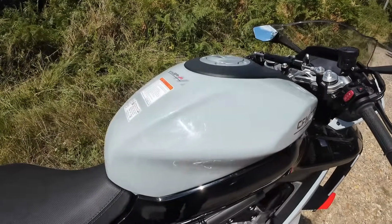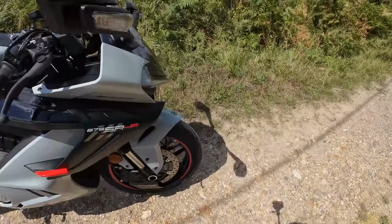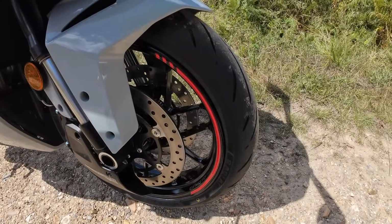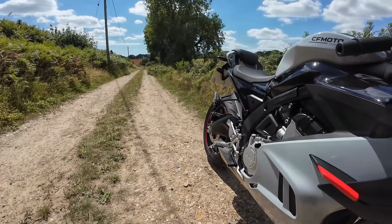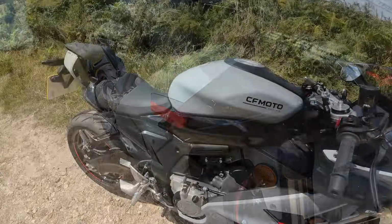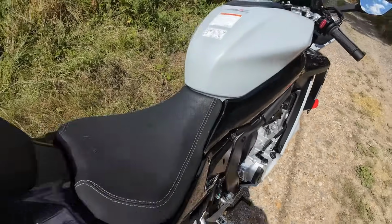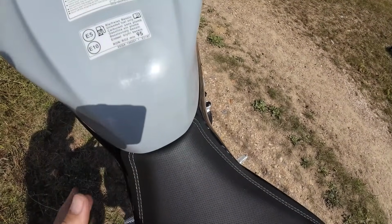15 litre fuel tank on this. Tyres, 120 on the front, 180 on the rear, 17-inch wheels. These are CST tyres. Not tried these before, but in the quick ride over here, in the warm conditions today, they felt incredibly grippy, so very good. Seat for a sports bike, very comfortable as well. 810mm seat, nice and narrow up here, so your legs don't get splayed out.